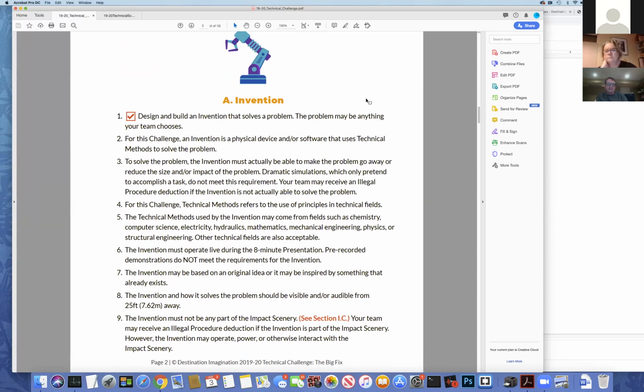So for instance, if the team was going to show that they created a machine that traveled back in time to the dinosaurs, the expectation is that they would be able to actually create a machine that would actually travel back in time. You can't use theatrical dramatization of the invention. So it has to actually solve the problem. So it either has to be like picking up something, moving something, solving some problem associated with it. So that's really key for this challenge. And it's intended that the invention is going to use some technical means for solving that problem.